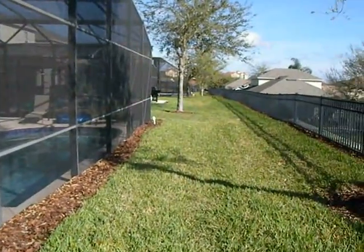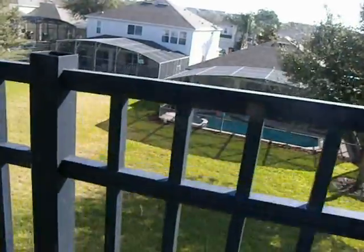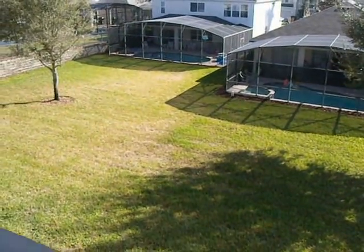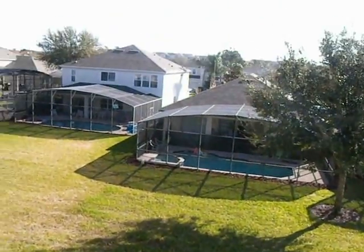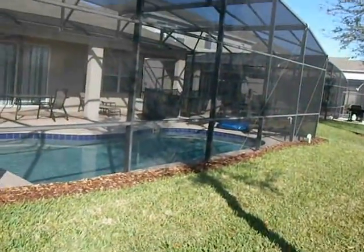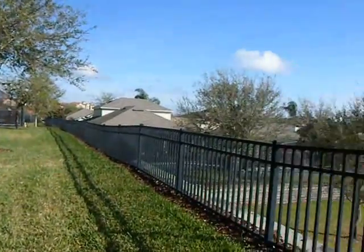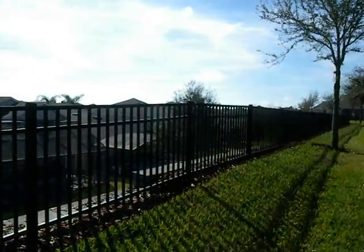Even though there are houses in the back here, you can tell there's a big drop off of about, ooh, that's quite high. I don't know, maybe 20 feet to the backyard. So you don't really see a lot of the activity that's going on in the other houses in the back. So actually, this might work. This is exactly how the backyard looks like.